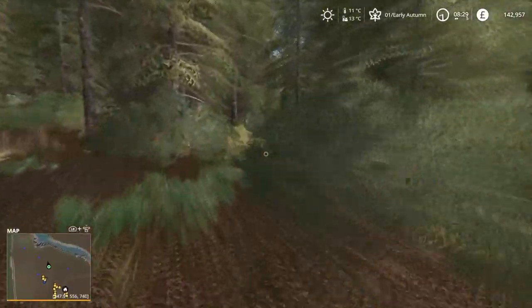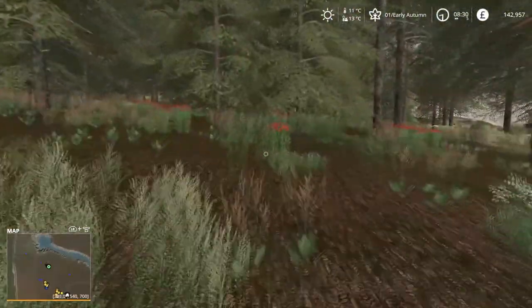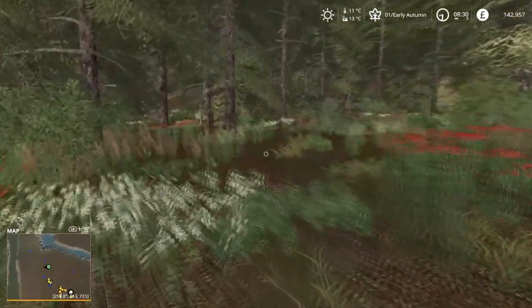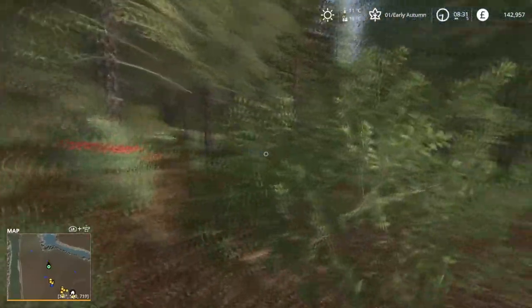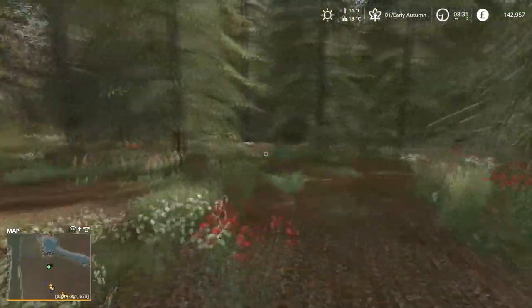Now, we've got our eye on this section of land up here, which is about 30 grand. We may well look at putting a shed or something in here, or just extending the whole field all the way along. Haven't quite decided yet, because we've got a fair bit of space to work with. And it's a bit slopey, so it might make for a good field.